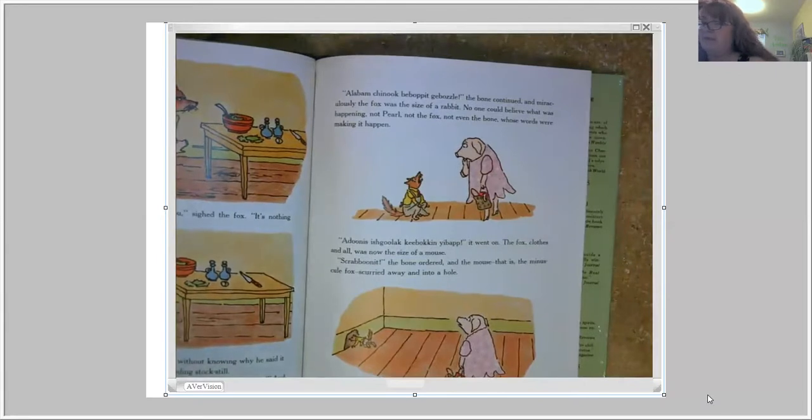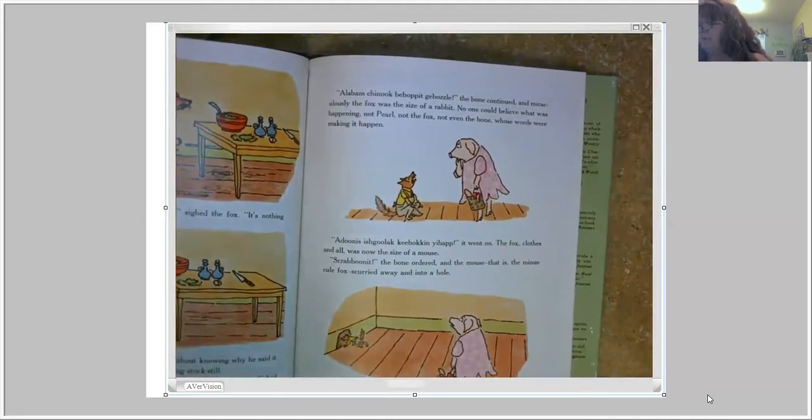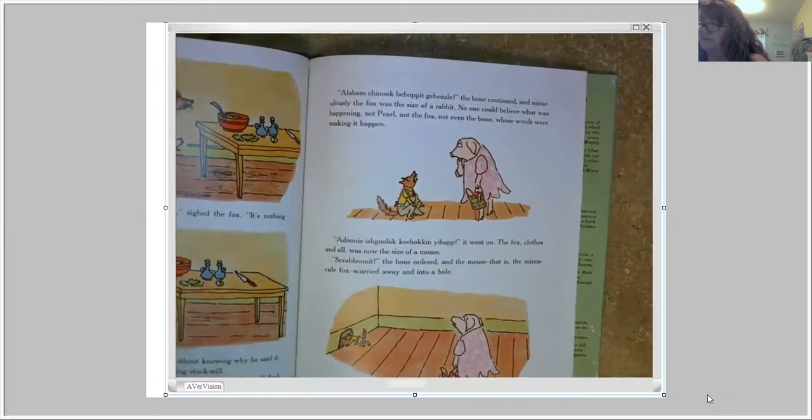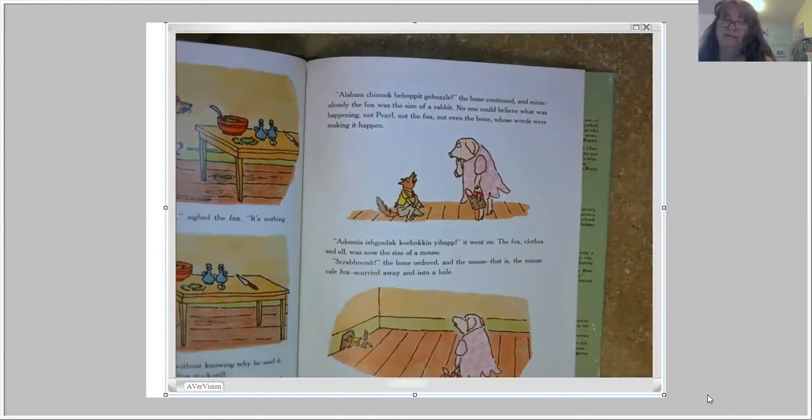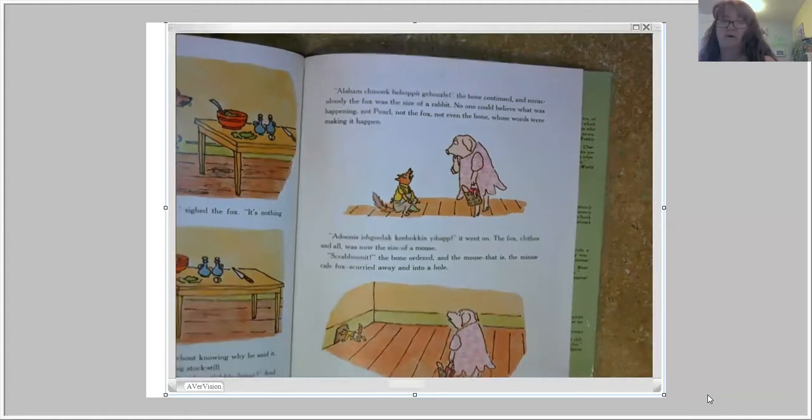No one could believe what was happening. Not Pearl, not the fox, not even the bone whose words were making it happen. "A dunas yish gulak kabookin yabat," it went on. The fox, clothes and all, was now the size of a mouse. "Scraboon it," the bone ordered. And the mouse, that is the minuscule fox, scurried away and into a hole.